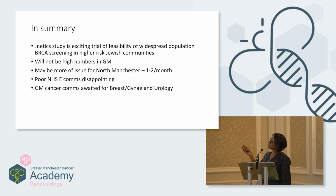So in summary, yeah, exciting feasibility study. That's the main thing. Can we do this and is it worthwhile? We're not expecting high numbers in GM. There were really good comms amongst the Jewish population, but there was really poor comms with NHS England to the cancer alliances. And actually, we only were made aware of the soft launch in April. Isn't that good? Started in Jan, and we knew in April. So we have been trying to catch up on this space.